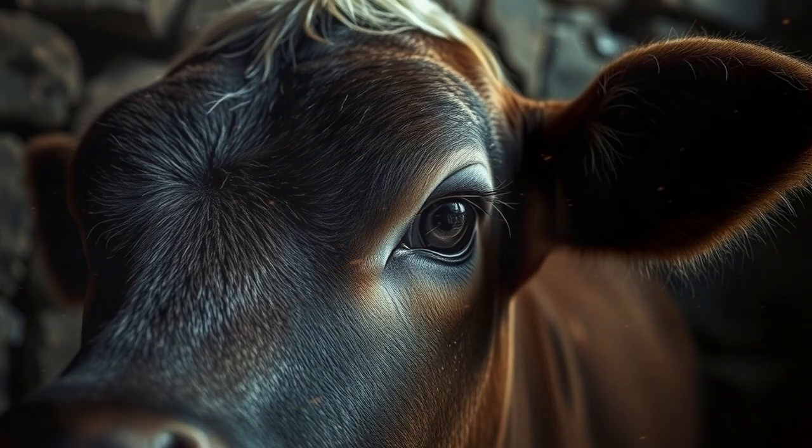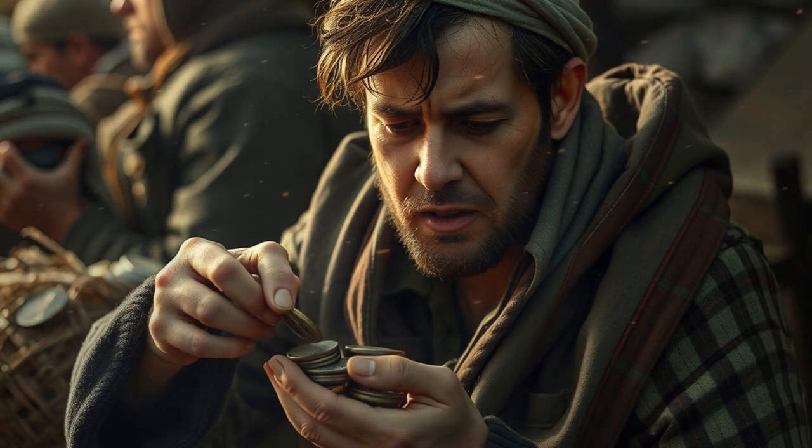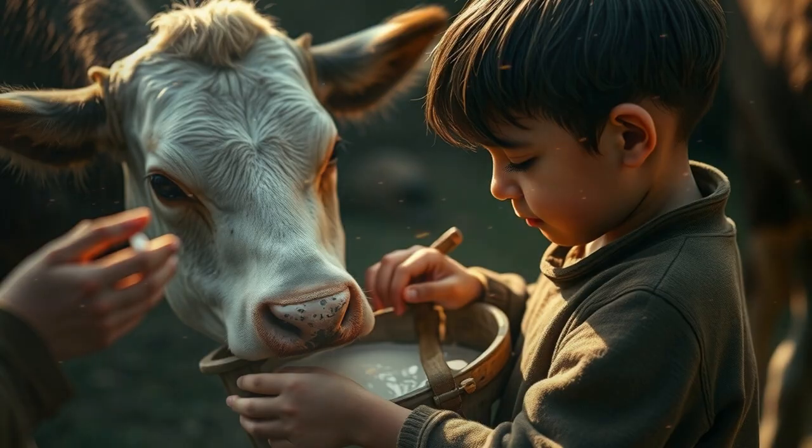Now you might be thinking this all sounds pretty miserable, I interject. Cold, damp, smoky, sharing your house with livestock. But here's the thing. For these people, this wasn't deprivation. This was just life. They didn't sit around feeling sorry for themselves. They were too busy surviving and sometimes even thriving.